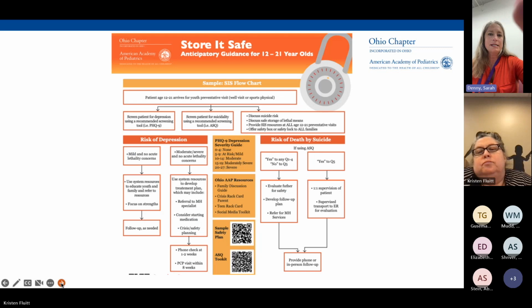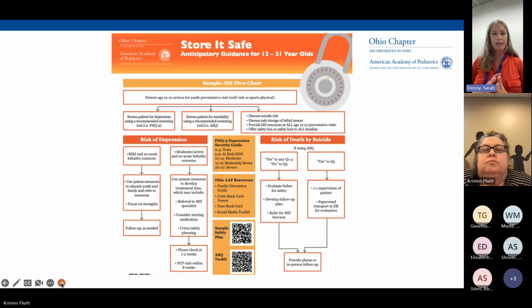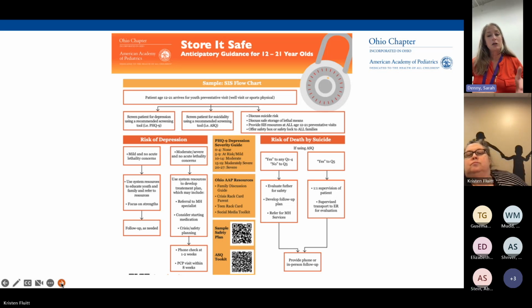Okay, so this is an example of a flow chart of how you might implement this and what kind of standardized process you might put into place. One thing you'll notice across the top is that every adolescent who's coming in for a preventative visit, so that's a well child visit or a sports physical, gets all three pieces of this. Okay, so what does that mean? They get screened for depression, they get screened for suicide, and then you discuss restriction of access to lethal means. And the reason why every single kid gets this is because what is going to put a child into crisis, we don't know what it's going to be. It may be something that is seemingly very small. It may be in a student who has never had a history of any mental health problems at all.